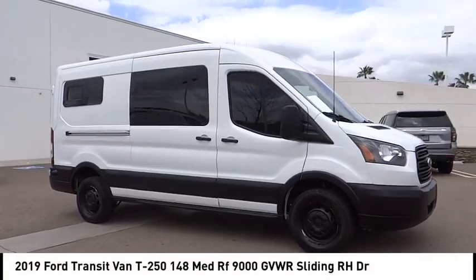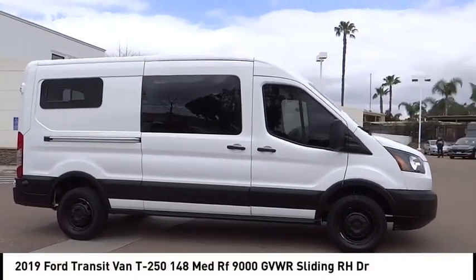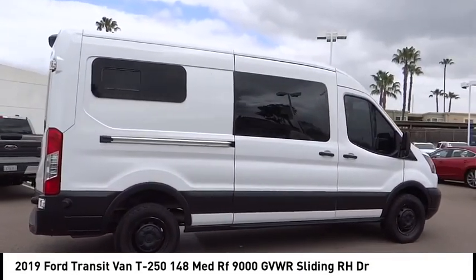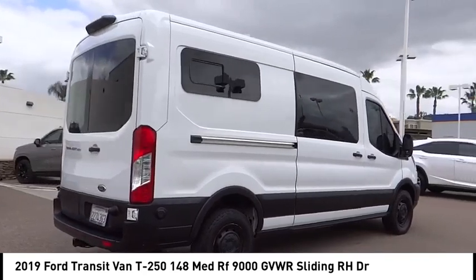Stop by and take a look at the 2019 Transit Connect. Ford Transit, the right size, the whole world round. This vehicle has less than 55,000 miles.